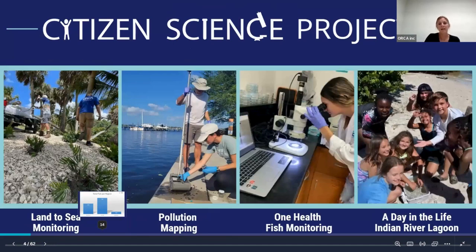With regards to our citizen science work, we currently have 4 citizen science projects that we invite people of all ages, backgrounds, ethnicities to participate in. And that includes our land to sea monitoring. This is composed of a buffered shoreline initiative as well as a living shoreline initiative. We have our pollution mapping citizen science project, where teams go out 4 times a year to collect water and sediment samples, and then help us analyze those samples for a panel of different analyses.